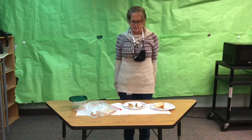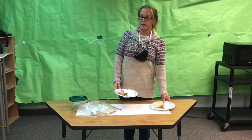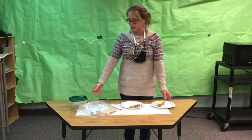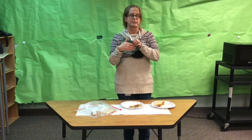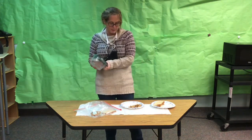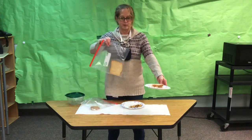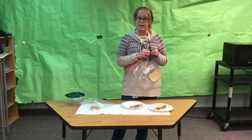Ritzler for Science. Today, we're extending our science experiment. We're talking about containers. Containers have lids, and they're sealed so air doesn't get in them. Now, we had a piece of bread. We put a piece of bread in a baggie and a piece of bread on a plate. We wanted to see what would happen overnight.